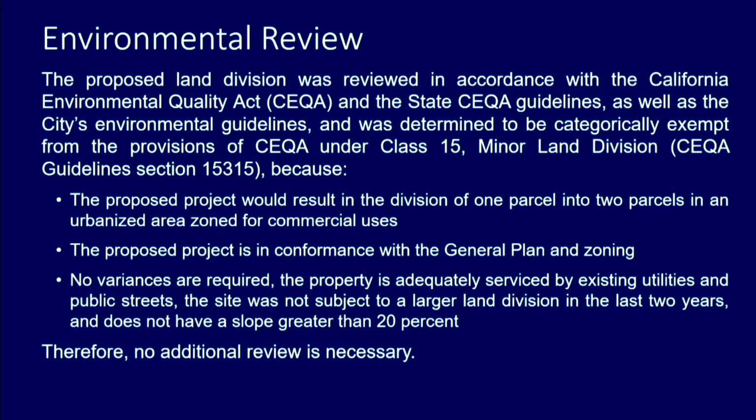Both lots would be in conformance with the general plan and the zoning. There are no variances required for either lot. The properties are adequately served by utilities and public streets. The site hasn't been subject to a land division in the last 2 years, and it doesn't have a slope greater than 20%. Therefore, no additional review is required.